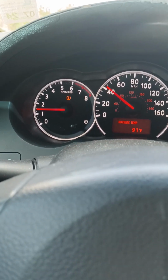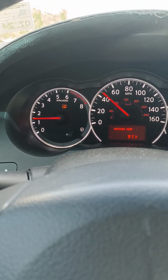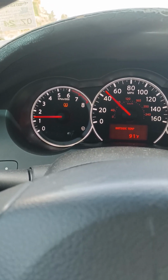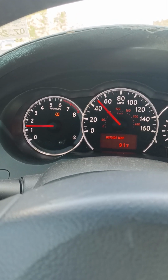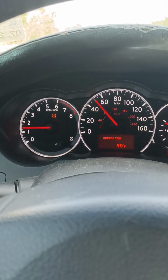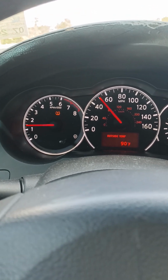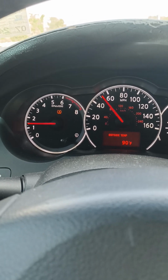These cars are so much better because CVT is really good on gas. The newer Altimas actually have the regular transmission, but they are 8-speed. This one is 6-speed. When I had the new one doing the same job I'm doing now, I spent more money on gas, but now I'm spending less. All right, see, it's just going up, and I barely push the gas pedal.